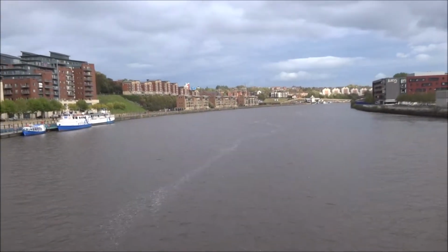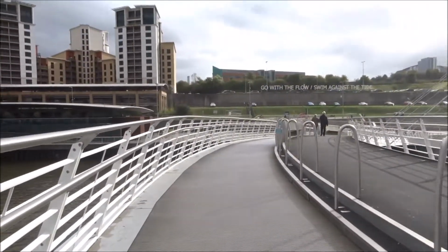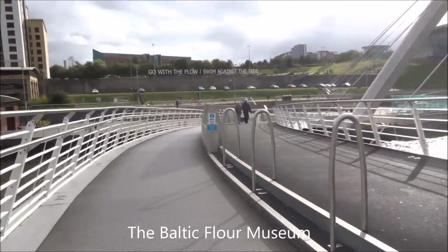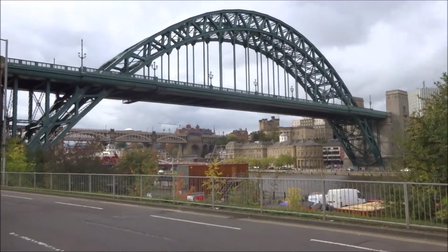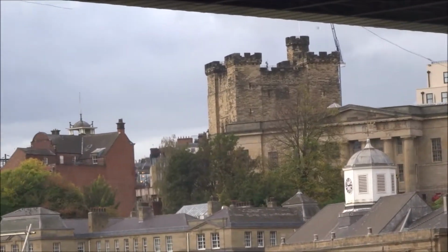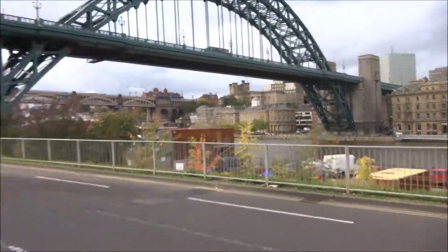But of course it is the off-season. It's October. That's the Baltic Flour Mill there. Okay, and over in the distance there is Newcastle, the keep. I haven't seen that in the tourist literature, but I remember going round it many years ago.